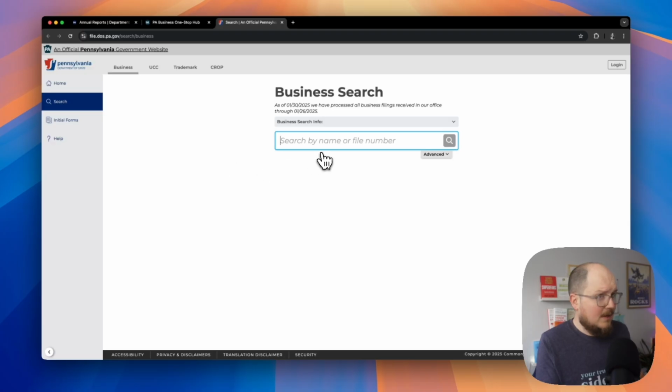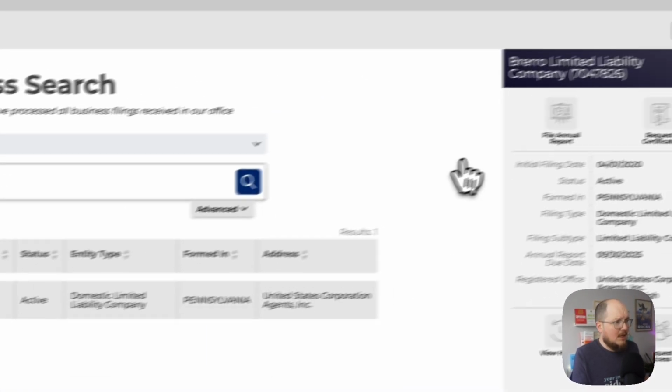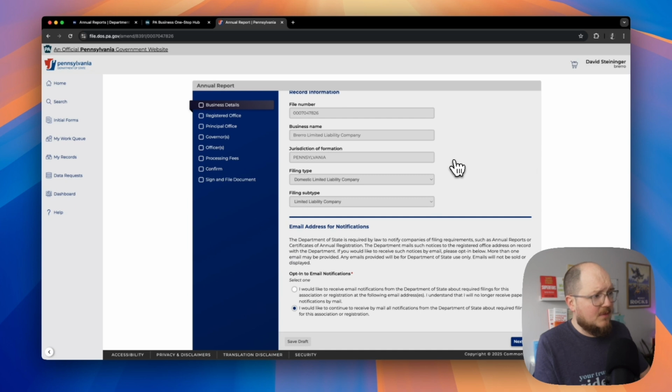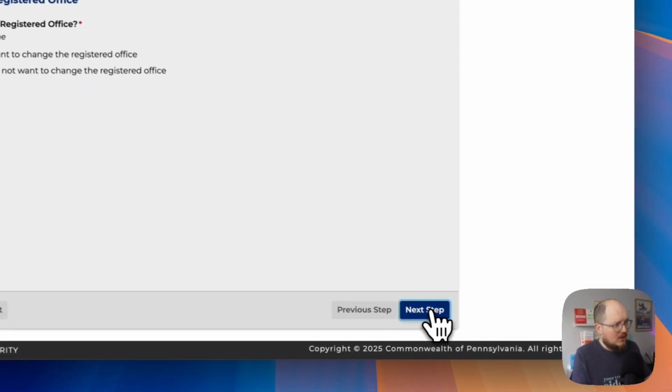All right, so I'm going to be filing this report for my partnership, Borrero. Search for that. Here you go. And we can click File Annual Report. Now, the first page is already filled in. This is information they have on file. At the bottom, we have an option to opt into email notifications. If you want to do that, I'm just going to click Next Step.